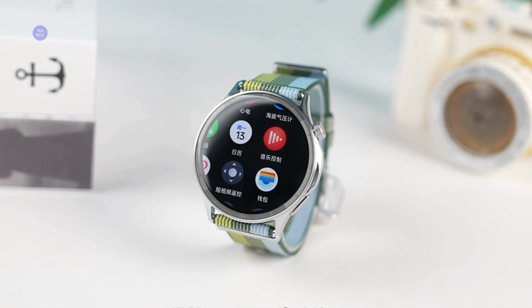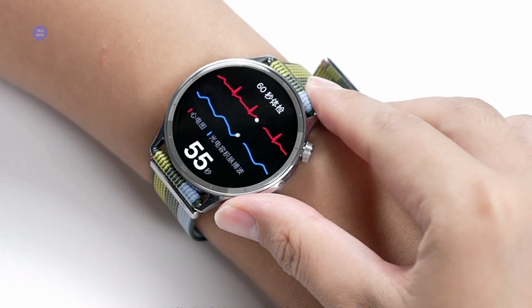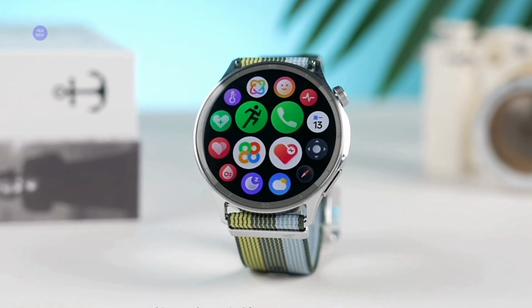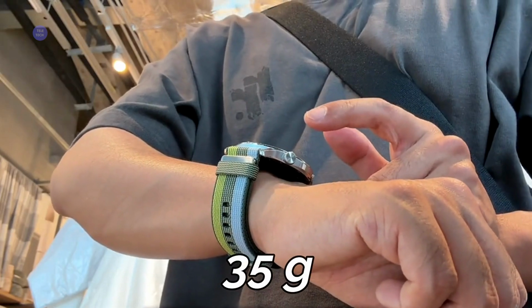Prioritize your well-being with flagship health monitoring, featuring a built-in ECG sensor for on-demand heart analysis and a skin temperature sensor for deeper insights into your recovery. Oppo Watch S, a wearable measuring just 8.9 millimeters thick and weighing only 35 grams.